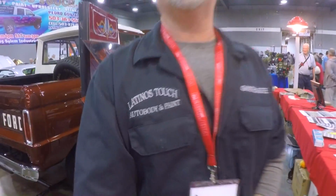So is there a particular type of car you like to work on? I'm a Chevy guy, but I'm pretty much working everything. You're a Chevy guy? Yeah. I work on everything. I hear you. Well, thank you so much. We'll be talking to you, man. And you were with Latinos Touch Auto Body and Paint, in Salem, Oregon. Yes, in Salem, Oregon. And we are here at the Portland Roadster Show.